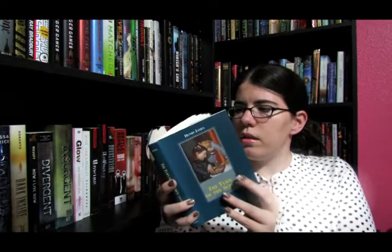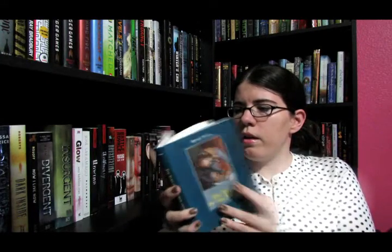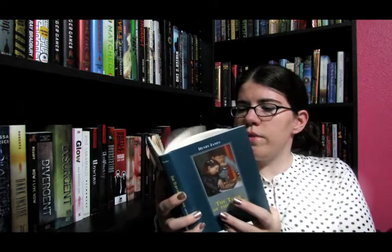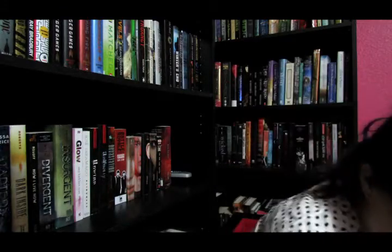I found The Turn of the Screw and Other Stories by Henry James. And this was a dollar as well. And it has just, let's see, The Figure in the Carpet, The Real Thing, The Beast in the Jungle, Maud-Evelyn, The Tree of Knowledge, things like that. But I've been wanting to read The Turn of the Screw, so I was like, may as well get it with the most stories that they had, because they had a few different editions.